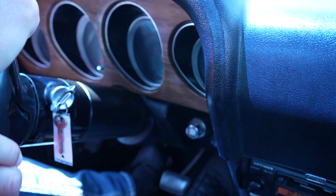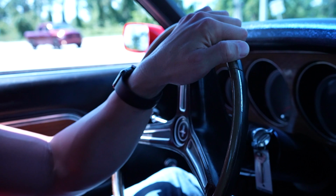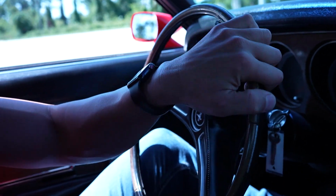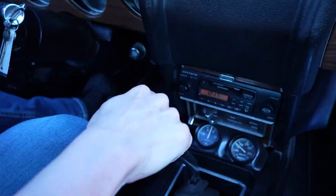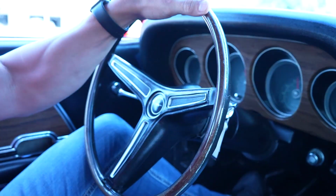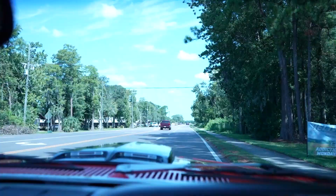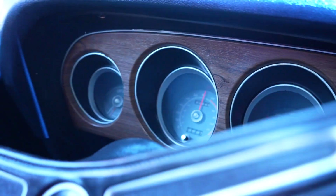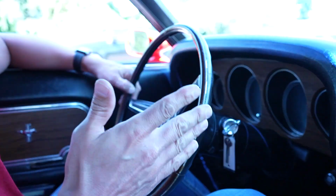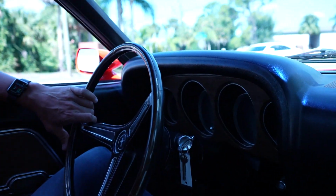All right. Let's see if we can run it through a few gears here. Wait for some traffic to clear. Turn it off there at 75. So I only gave it about half throttle. If you mash it 3/4 throttle, you'll spin the rear tires without a problem.